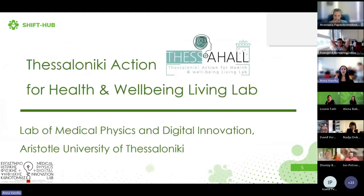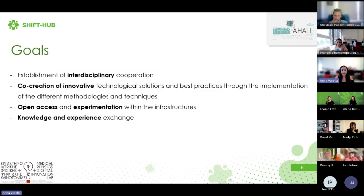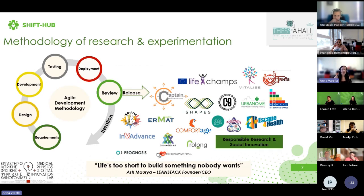facilitators. But today we wanted to focus on a real example, the Living Lab here in Thessaloniki, the Action for Health and Wellbeing Living Lab. It's part of our Lab of Medical Physics and Digital Innovation. Specifically, the goal of our Living Lab, Tessa Hall in short, is to establish interdisciplinary cooperation, co-create innovative technological solutions and best practices by implementing all the different methodologies and techniques that my colleague Evangelia presented previously, allow open access and experimentation within different infrastructures, and also allow for the exchange of knowledge and experience among the different stakeholders.